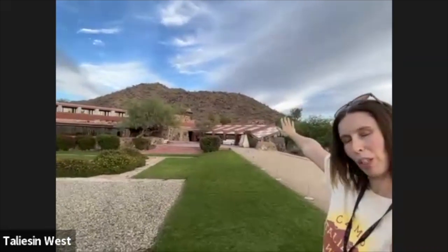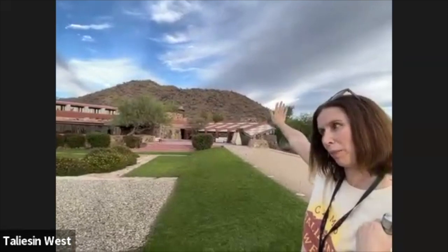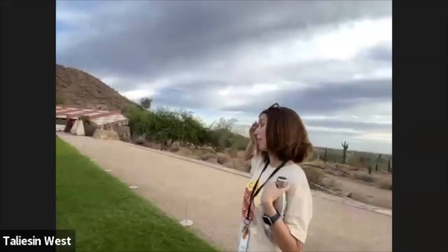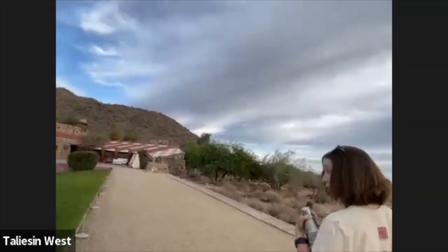So here you can also see his garden room, which for kids would be basically his living room. We can walk over there and you can see some of his interior techniques, which are a little bit easier to see once we go inside.